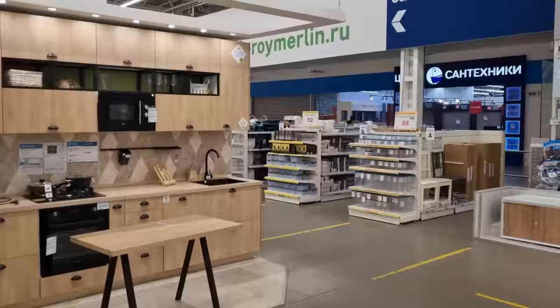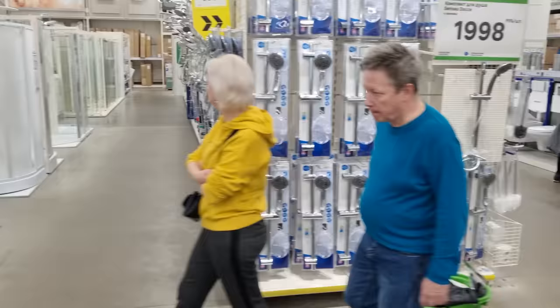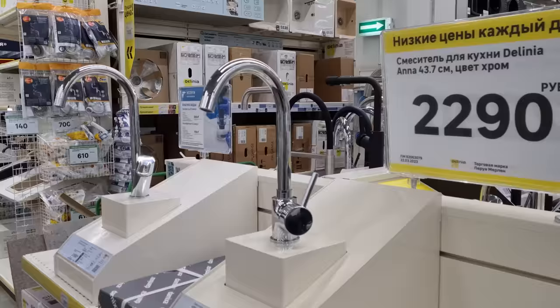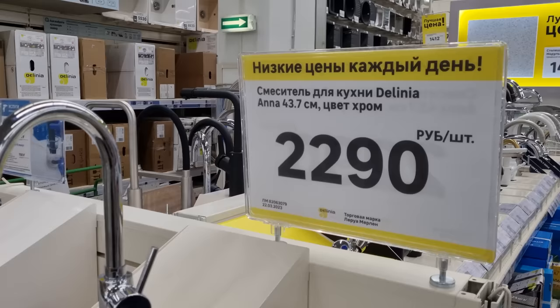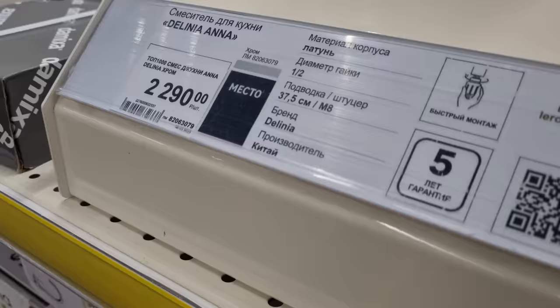Frankly speaking, I need to buy lamps, and my friend Alex wants to buy a new antenna. I can find it, because there are no antennas in a toilet section. Let's see something. Of course, if you buy a new bathroom and a new kitchen, you need to buy a new tap, and low prices every day. You see, only 2,300 rubles for this tap. Not much. Production of China. China, thank you so much. You are great.